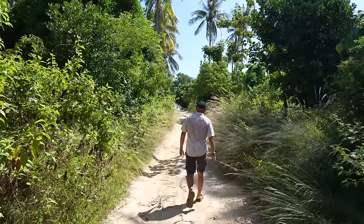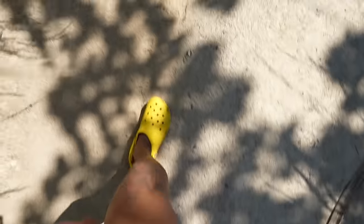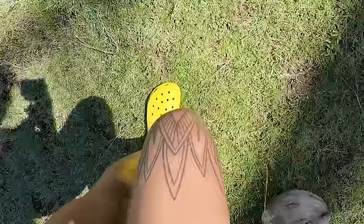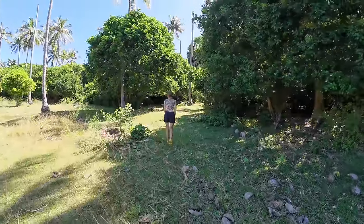Always wanted to do that. I forgot to go. Oh! This is so cool. This is like one of the coolest islands ever. Do you guys hear birds? I think we are bothering them. Guys, look at these dragonflies. They're attacking me.